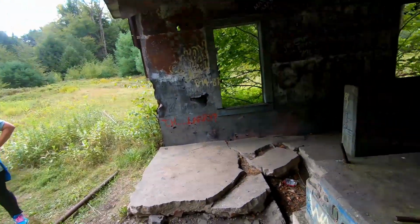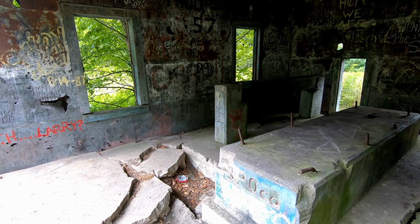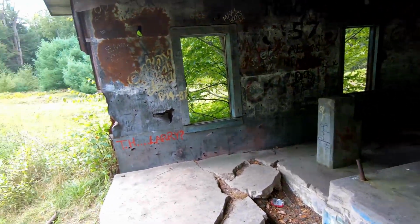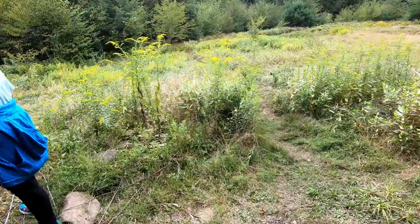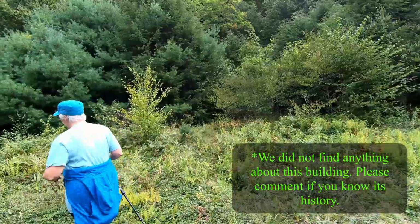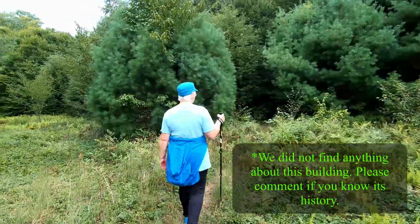To look this up. SPO company? Part of it's missing. We can check it out and see what we can find. I don't know, maybe it's an oil company because there's pipes here too. Standard, no, where's the P? I know we had a Standard Oil Company.